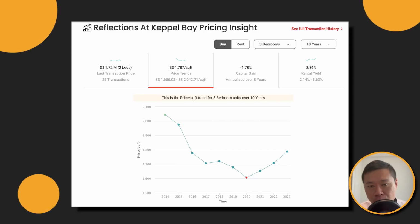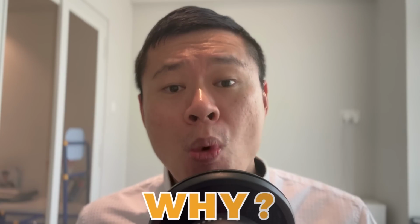They imagined that this property would double and triple, but what indeed happened is that the per square foot just continued to trend down for the next 15 years and only recovering slightly. Instead, they'll be seeing other projects, all of them making way more profits than they did. So the question is, why?